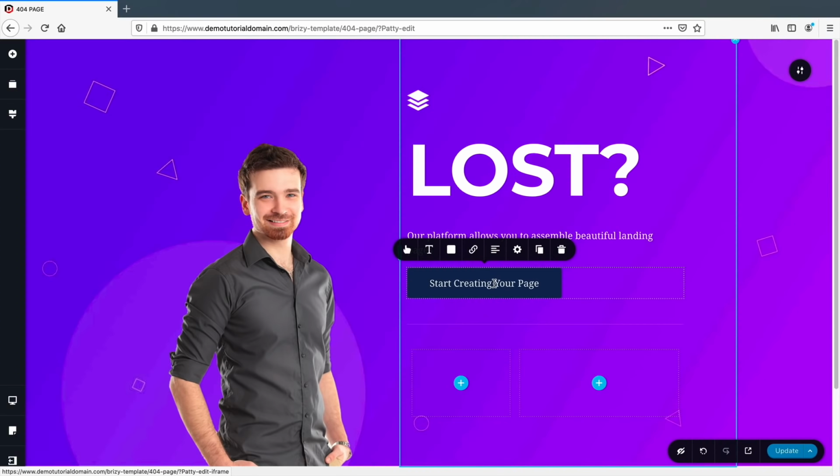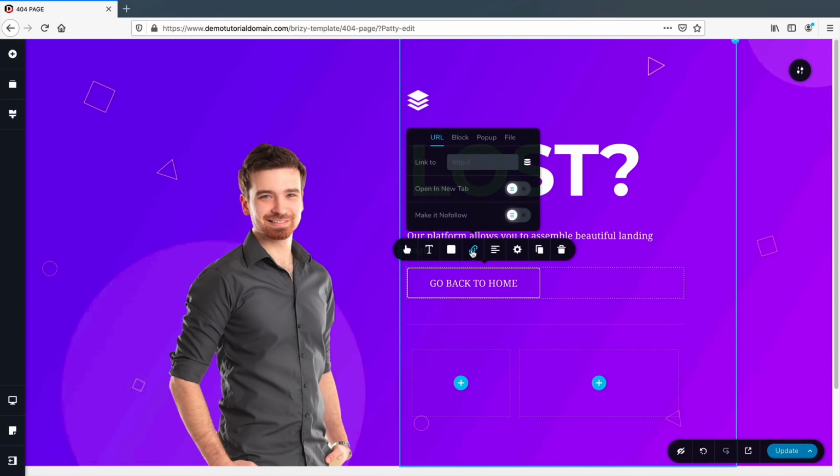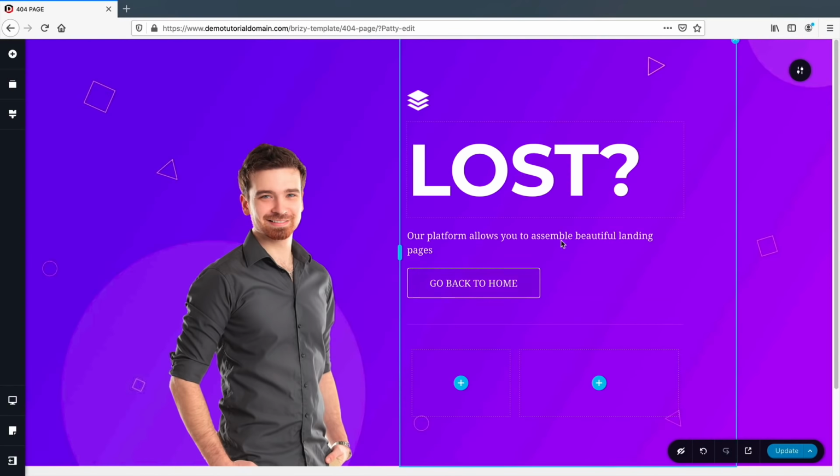And this will be something like, go back to home page. And under this little link here, I'll just put my home address, demotutorialdomain.com. And that's it. Of course, you can design this however you like, but I'm just going to update this. And this is now my new 404 page.